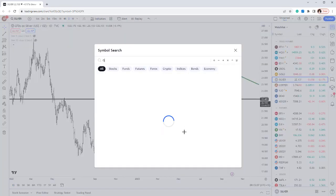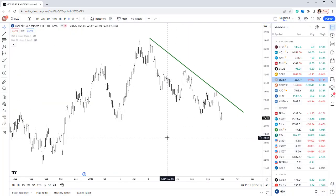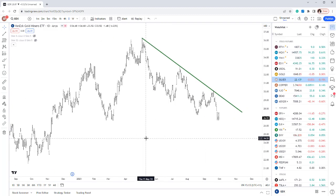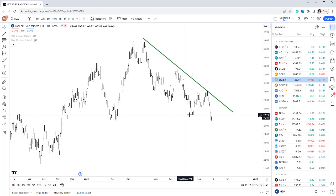Let's go look at some of the mining sector as well. Let's actually go look at the mining sector as a whole. And this is where, guys, it's important that we see what sort of phase we're in. Are we in a trending phase, or are we in a pullback phase? Because look at this here: down, pullback, down, pullback, down. And that's what we can see from there.